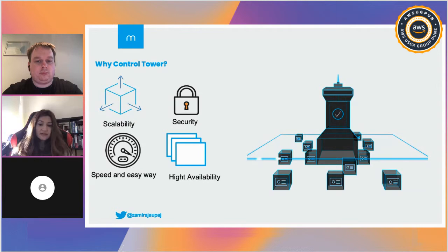Speed and ease is the third one. This is because Control Tower gives you control over your environment without sacrificing the speed and agility AWS provides for builders. So you can set up the whole landing zone in just a couple of hours, and you have the full solution across accounts and across all the services that you need.